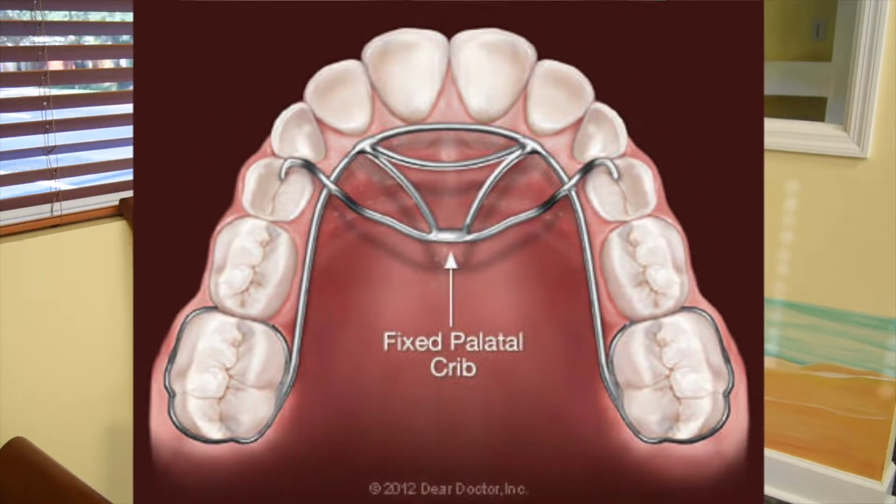We have habit breaking appliances that can be placed on the molars that help prevent the child from being able to place their thumb or their pacifier in their mouth, as well as starting phase 1 orthodontics to help bring the teeth into a normal occlusion, open up their bite like necessary in the back where cross bites commonly occur due to habit, and we just work closely with the orthodontist to help facilitate that treatment.